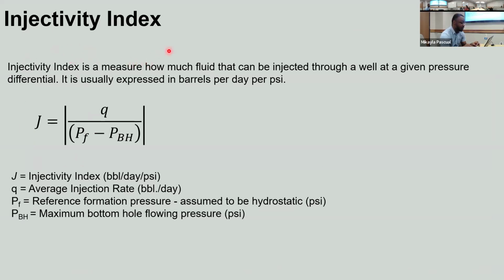While volume is a good indicator of performance to some extent, it's not quite robust. So it's important to take into consideration the impact of pressure, and that is where we calculate the injectivity index. This is simply a measure of how much fluid we can inject through a well at a given pressure differential, and this is how it's expressed. Q is the average injection rate, and PF is the reference formation pressure, which for this case I've assumed to be hydrostatic. PBH is the maximum bottom hole flowing pressure, while J is the injectivity index in barrels per day per PSI.